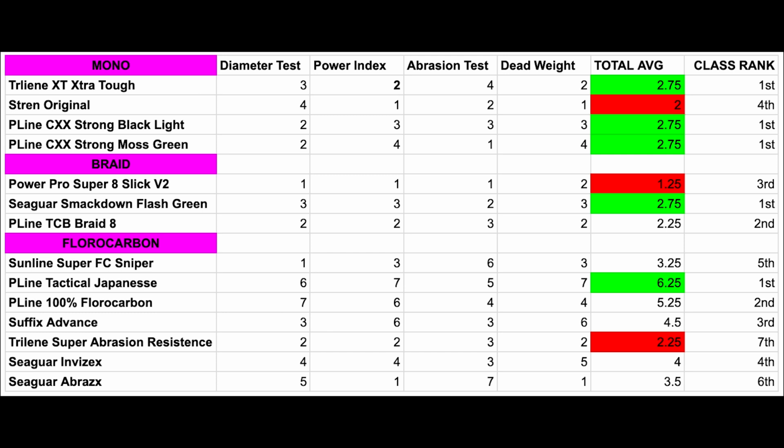On the braid, the SmackDown was a clear-cut winner. It outperformed the P-Line braid by half a point. The Power Pro was nowhere close, but the SmackDown across the board, the only one that it did not take top honors in was the abrasion test, which the P-Line did, but everything else, it was a SmackDown, and it was pretty much a landslide in some of those numbers.